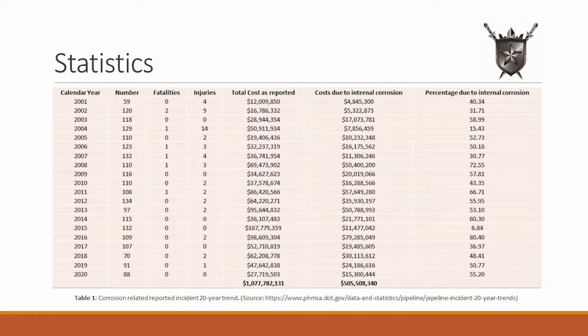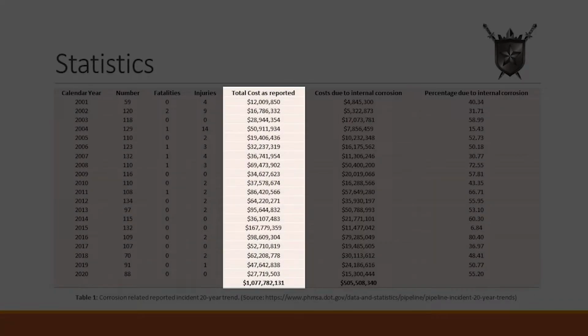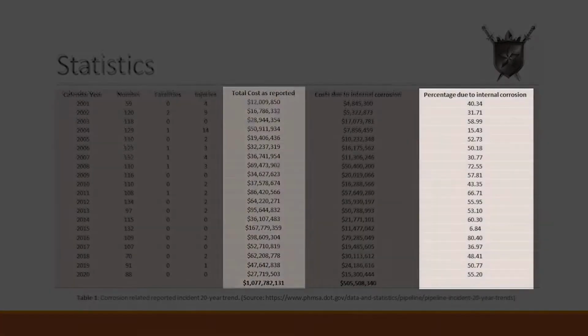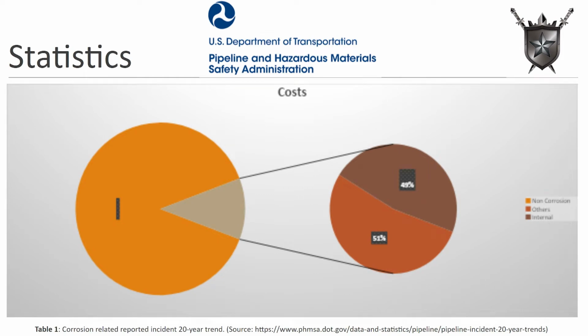The table over here is statistics on corrosion-related reported incidents over the past 20 years. This data was obtained from PHMSA. If we look at the sixth column, it shows us the cost due to internal corrosion. If we compare these costs to the total cost of the overall corrosion, it varies from 6 to 80%, with an increasing trend observed over the past 20 years. The total cost to the industry due to corrosion is 11%. Of this, 49% is due to internal corrosion.